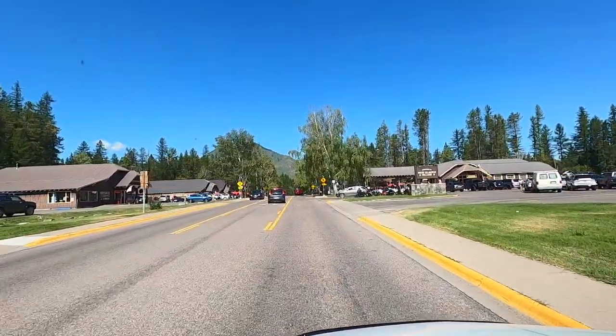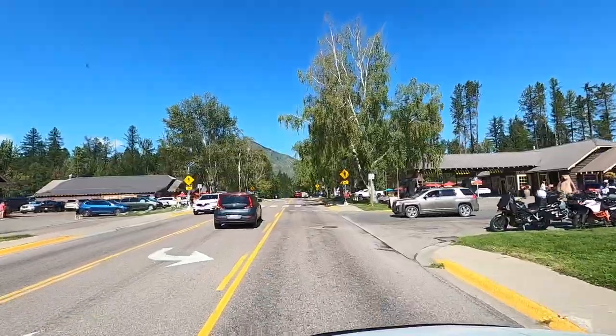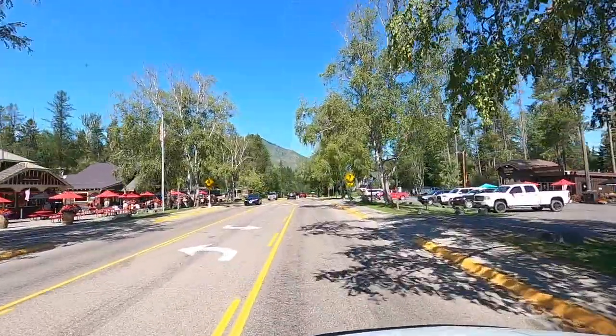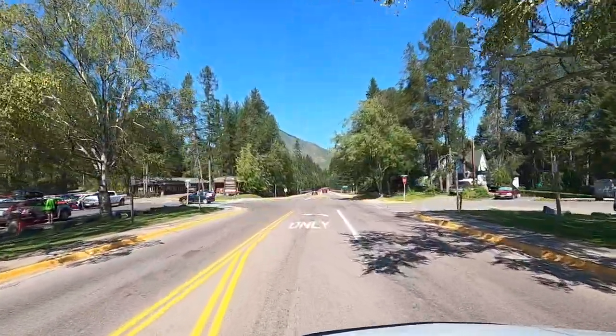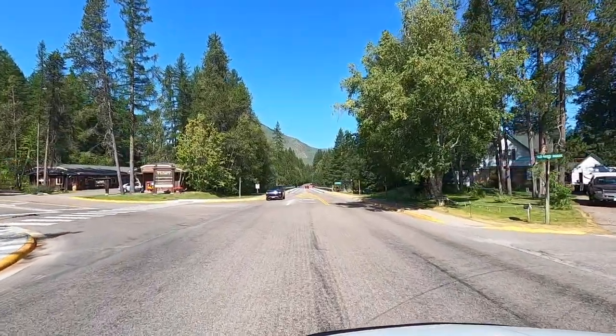Big visitor center on the right. Wow, look at all the people. All the motorcycles. There's just people everywhere. They're sitting outside. Yeah, I'm not gonna go in. I'm gonna turn around.